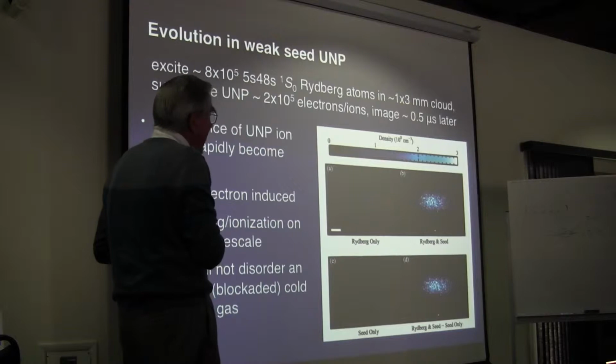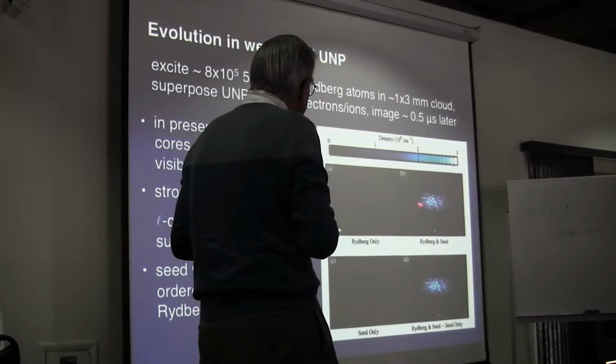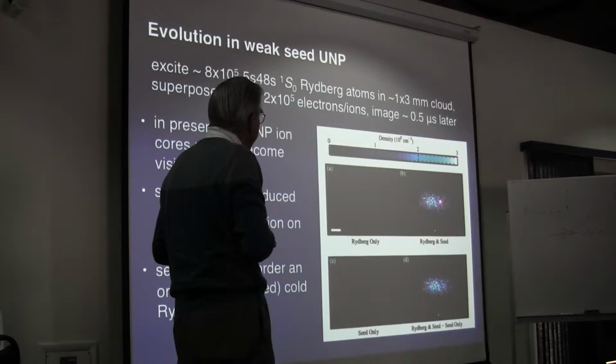There are no core ions visible. So everybody is still in a low L state. We then put on the seed and look at the same time, and now you see a lot of Rydberg core ions. So what's happened is we've got either L changing or ionization, and this has occurred on a sub-microsecond time constant. So we've got very rapid ionization of the Rydberg atoms.